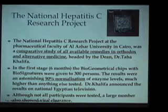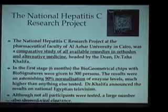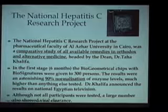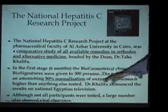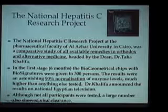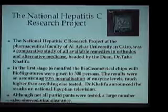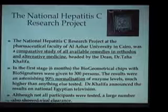So after the first 6 months, the dean of the pharmaceutical school, Dr. Taha Khalifa, went on Egyptian national television, and they asked him, what was the most effective thing that you found? And at first he didn't want to respond, but then he came out with it and he said, out of everything that we tested, by far the most effective, with an average 90% normalization of enzyme levels in the people in that group, was the biosignature patterns from Dr. Ibrahim Karim. And it was far beyond the second most effective thing studied in the project.